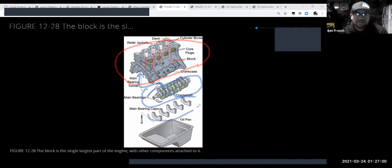And here's the main bearing caps that bolt to this whole assembly. And that's what holds the crankshaft to the bottom of the block, right? The top of the block surface is called the deck. And down here on the bottom of the block is our oil pan.